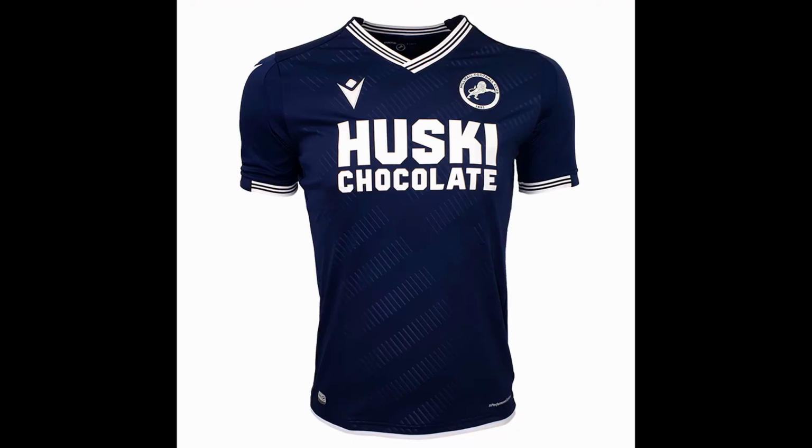Heading all the way down to East London now, we have Millwall. The traditional navy blue colours are looking nice, the pattern looks good. This one is decent, I'll give it a B-.